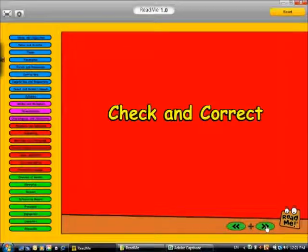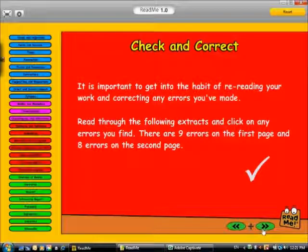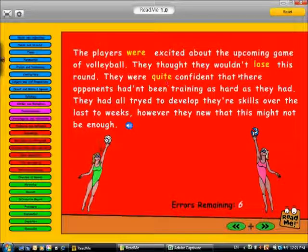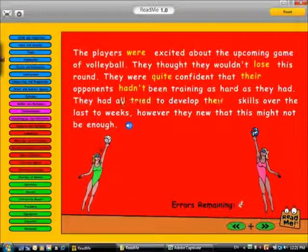Another excellent exercise is the check and correct. The next 2 passages are flawed with mistakes. Here we have to identify the errors and click on them. This exercise self-corrects and tells you how many mistakes are left at the bottom here. The players were excited about the upcoming game. They thought they wouldn't lose this round. They were quite confident that their opponents hadn't been training as hard as they had. They had all tried to develop their skills over the last year, but this might not be enough. And we can see that there are no errors left.